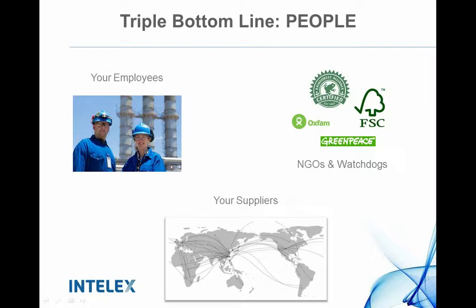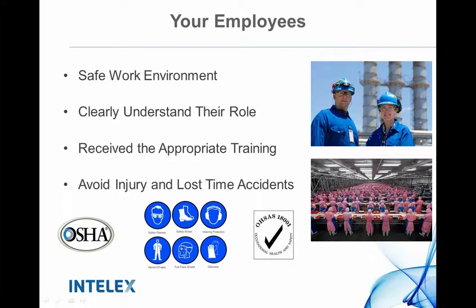So I want to go into each one individually. First of all, people. This is your employees. These are your suppliers worldwide. And then one that kind of gets left by the wayside is these NGOs, these watchdogs, these consumer groups who operate independently but could affect your organization and how you're doing business. So these are three key parts of the people aspect of the triple P. So your people, these are your employees. These are your foot soldiers at the end of the day, the people that you pay directly to work in your plant, be it part of a union or not.